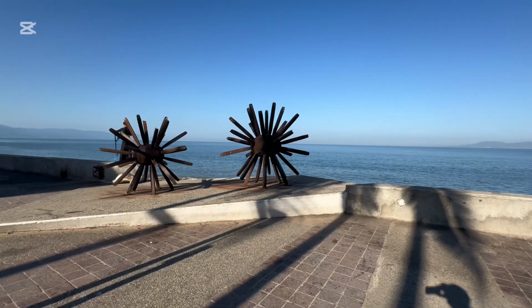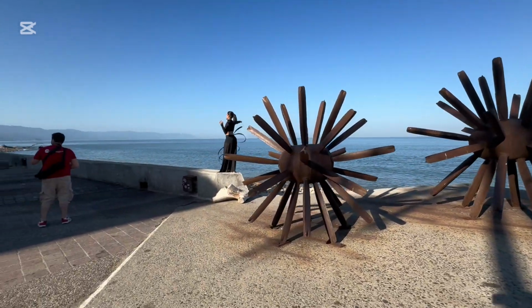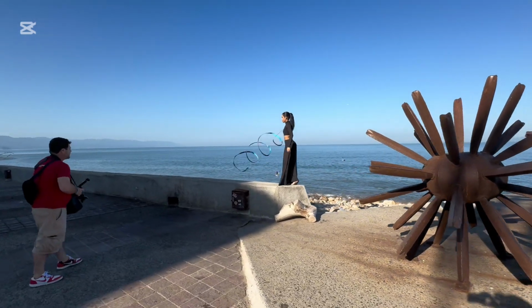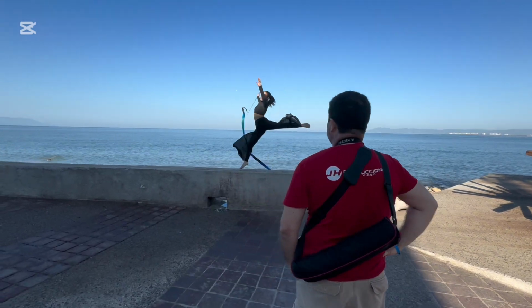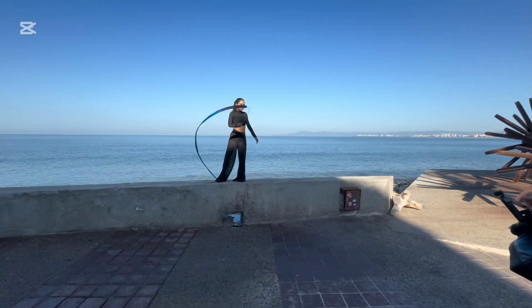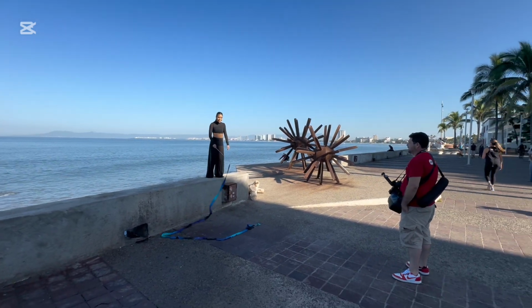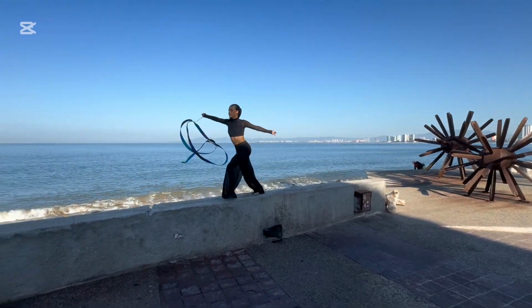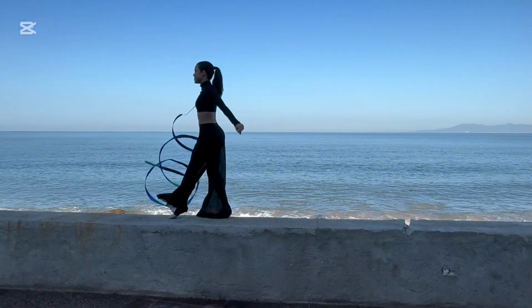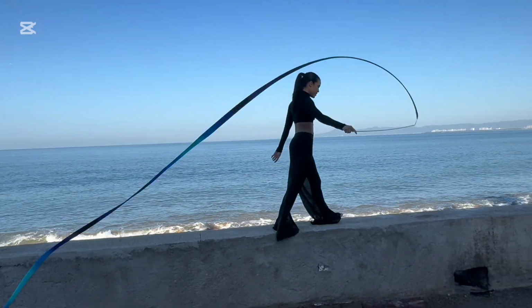These look like two sea urchins. You never know what you're going to find on the Malecon. This young lady is practicing some skills, but I think she's actually passing on her trade, and I think getting some photographs done at the same time.